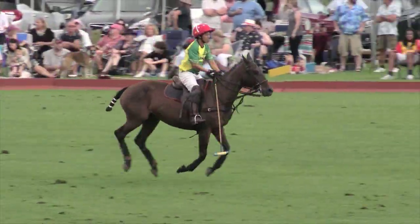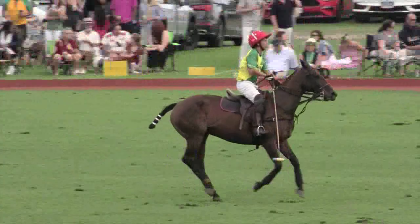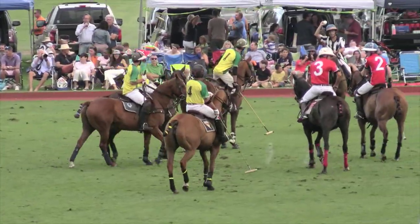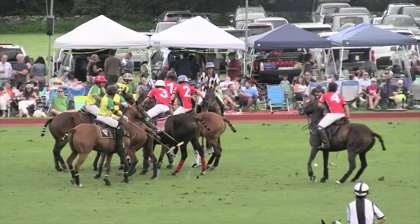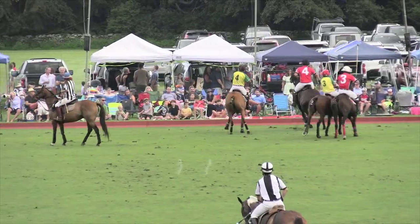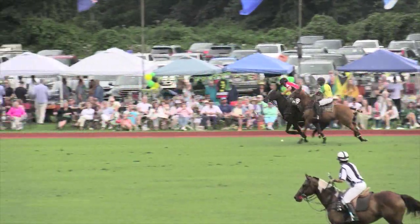But crikey, that was a big error. It's dangerous play to take the ball across the face of your own goal, obviously. And it's even more dangerous when your teammate runs into it and stops the ball and leaves it for two Jamaicans. So back to within one, 3-4. In comes the ball. Reds going down towards the Jumbotron. Who's over there? Looks like Rory's going to pick it up. Rory going to want to make amends for that little error.